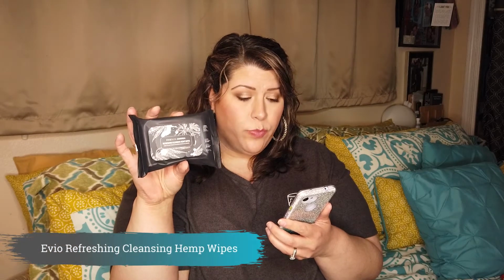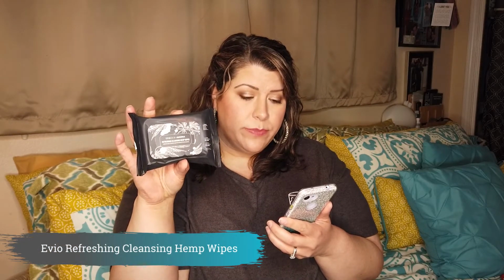Lastly, we have the Aveeno Refreshing Cleansing Hemp Wipes. These are biodegradable multitasking wipes made with hemp fibers to cleanse skin, remove waterproof makeup, and keep skin hydrated. These are antibacterial, infused with cannabis sativa seed oil. Ooh, yay! To reduce inflammation and avoid irritation. This retails for $10. So I think it's pretty cool.